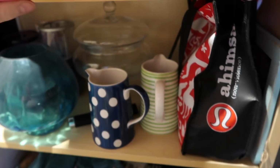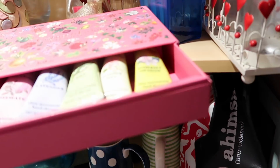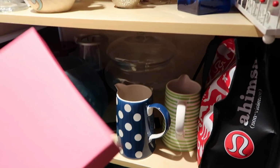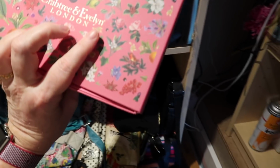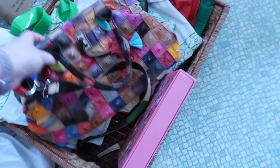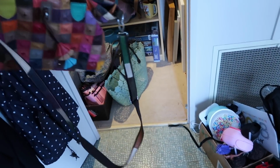I think this has still got, oh my gosh, it's still got hand creams in it. I've got hand creams for years still. And this is, again, I've had it for years. I might just take the hand creams out because I will use them. Let's put stuff in there that we're keeping. I don't know what to do about this bag. I use this bag in winter, but I don't know.